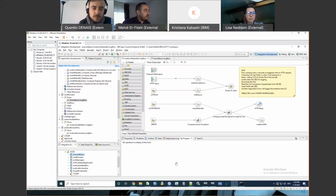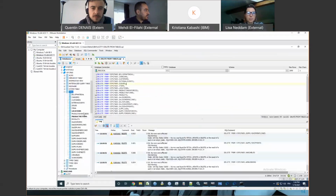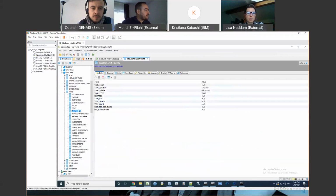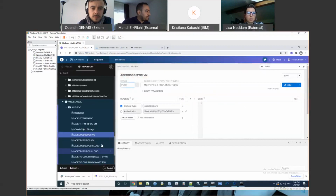This is my toolkit for the enterprise service bus development. So the first thing is that I will ask my ESB to go to IBM Cloud Object Storage, take the CSVs and put them to DB2. So here it is DB2. Let's take, for instance, the location table. I have no data, as you can see. So I run the first step. So it's going to run.